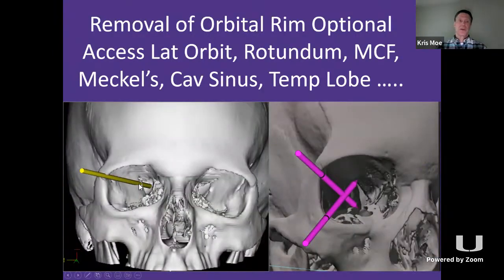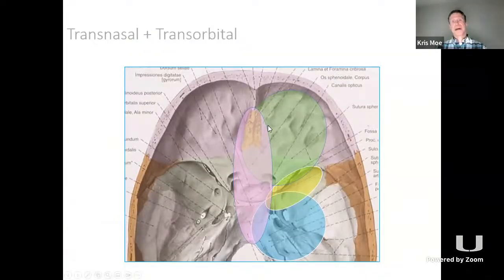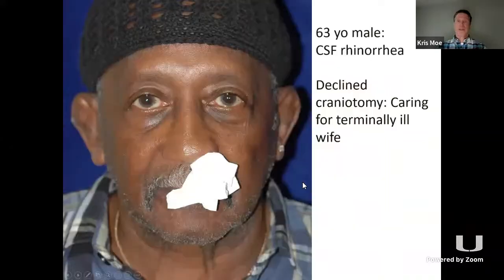This is the approach when you're going into the cavernous sinus or similar areas. These are the areas you can get within the orbit. And this shows accessing an encephalocele in the greater wing of this, in the lateral recesses of the sphenoid sinus. Very nice exposure. And by combining these transnasal and transorbital approaches, these are the areas of the skull base that we can now access. Well, what about planning these procedures?